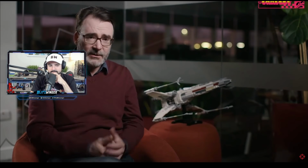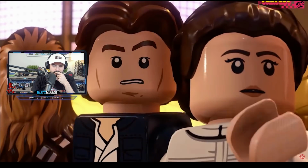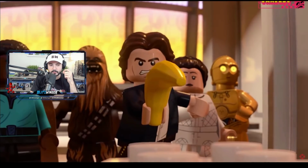Because in a Lego game, we have freedom. You can use the humor and we can spin it. So Han Solo is still being Han Solo, but he might have a banana instead of a blaster or something like that. There's another new look for Han Solo.